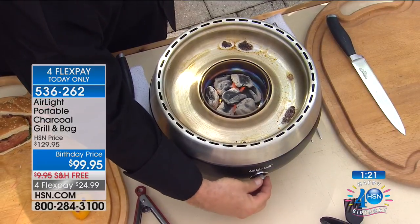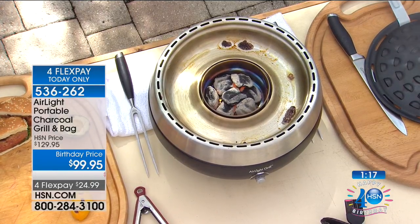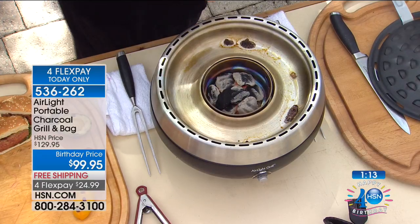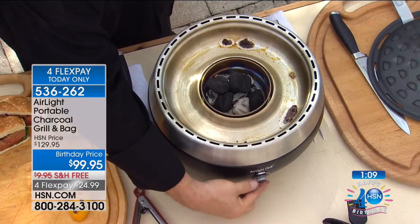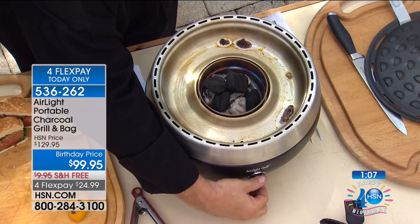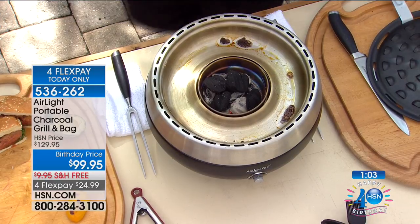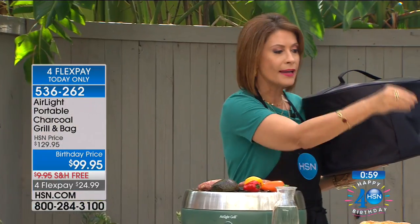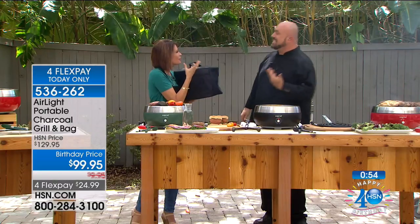Now it's almost going to act like convection. Exactly. And now look at those coals. In a couple of minutes, and now you're going to have so much more flexibility. The portability, you can take it absolutely anywhere. We're giving you the carry case. And on top of that, the ability to smoke, the ability to infuse flavors by adding liquids, the ability to add your wood chips and everything else to add that smoky flavor.